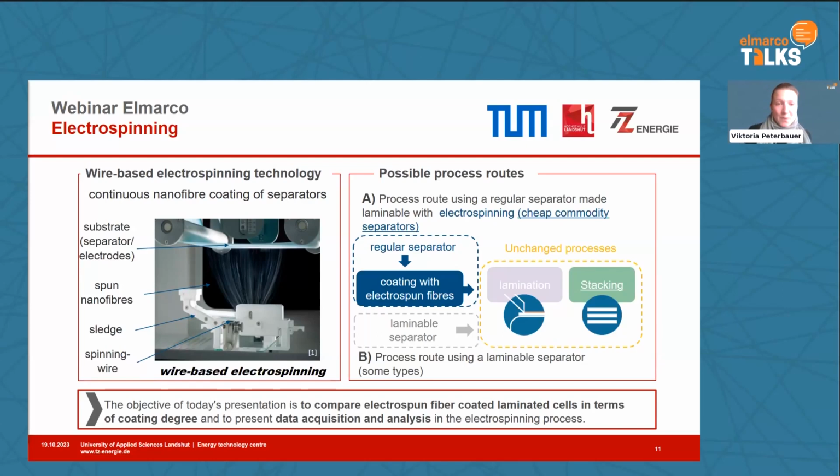And process B is the more expensive route, because you can afford laminable separators beforehand, but as I've already mentioned, they are more expensive, and then they can be laminated and stacked. So what we will look into in the further tests and results is how well the laminated cells perform, and also how well they perform compared to the laminable separators.